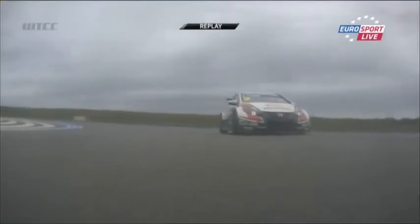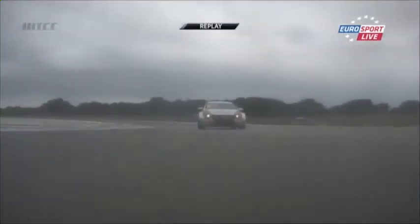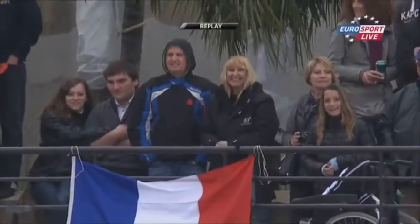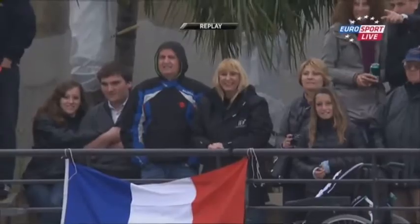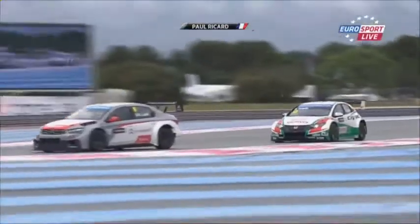Sebastian Loeb now in second place, and here's how it happened. Tarquini drifting out of grip. And Tom Coronel again, that shows that Tarquini's tyres have said, okay, it's enough, got no more now. So the French fan club, they're pretty happy with that. And Gabriele Tarquini continues to challenge Sebastian Loeb.